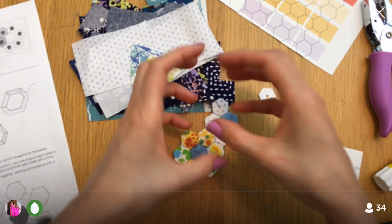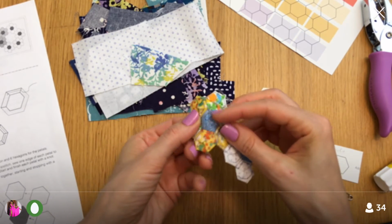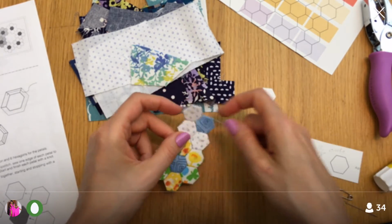Once a hexie is surrounded, then you can take the papers out. So like this one doesn't have the paper in it anymore. All these other ones do though, because they're not surrounded yet.